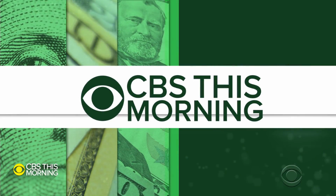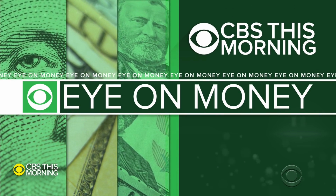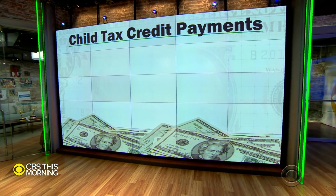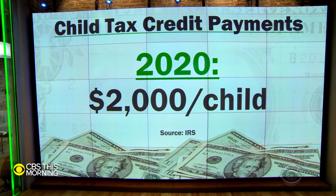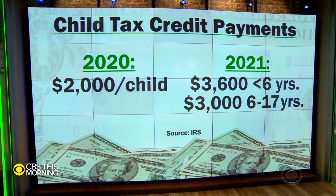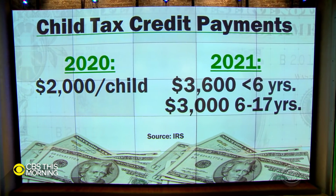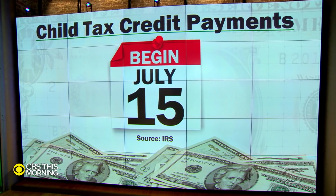In this morning's Eye on the Money, the IRS has launched new online tools to help millions of families manage cash payments they could soon receive from the government. The American Rescue Plan passed by Congress in March increases the maximum child tax credit from $2,000 per child. It goes up to $3,600 for each child under 6 and $3,000 per child ages 6 to 17. The program begins paying families monthly starting July 15th.